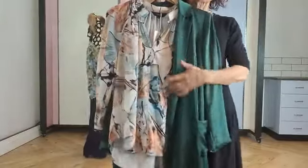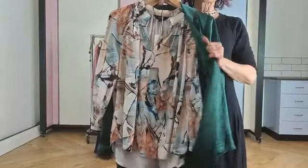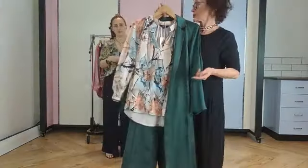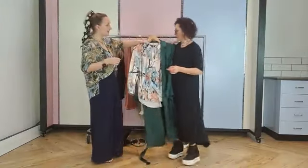But what I was going to say was if you miss out on this coat, go for the chocolate brown because it looks stunning with it as well. And then you do the skirt. Yeah, that's what you do. So nice. That is like the perfect match.